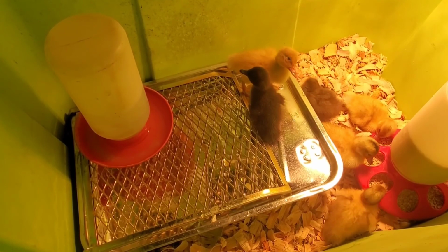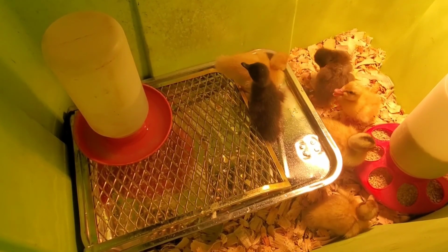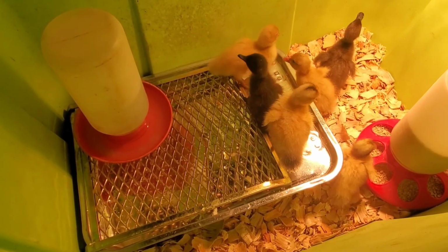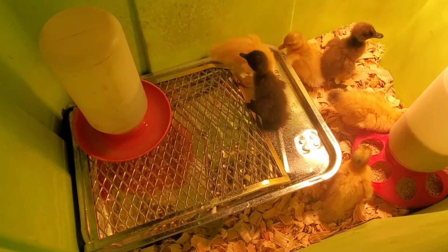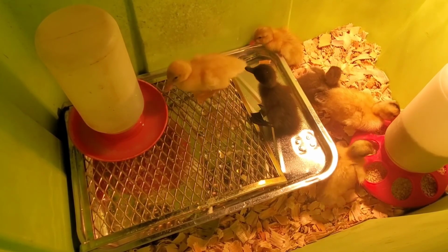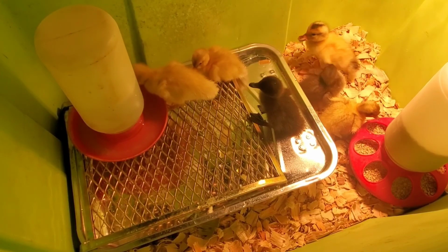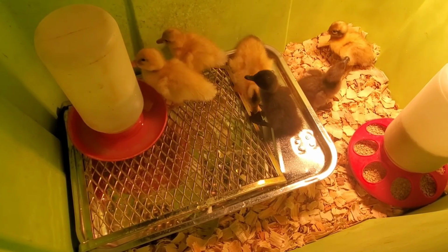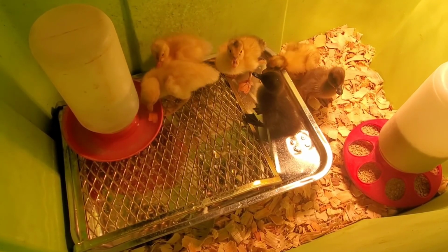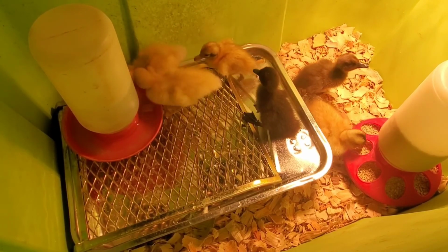Well, the ducklings look pretty happy. They're 2 days old. I just picked them up about 2 hours ago. They came from San Francisco in the mail. They look really good. I have 6 female ducks and 6 different varieties. And they're going to grow really fast. And I will keep you updated maybe once a week or so.